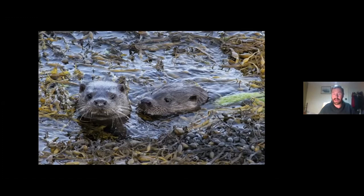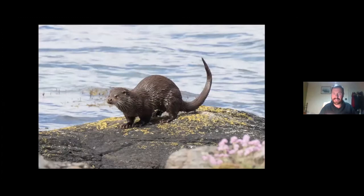All the slides I'm using tonight are either taken by tour leaders or group members, or by myself. None of them are stock images or anything like that. So, a lovely close up here of these fabulous otters, and occasionally they'll come onto land and scent mark, or spraint as they call it, on open rocks and obvious points.